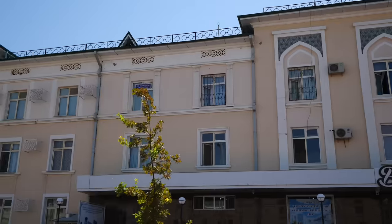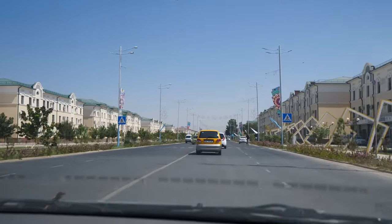And yeah, guys, we're here in Termez, the hottest place in Uzbekistan, right on the border with Afghanistan. Southernmost city, southernmost town.